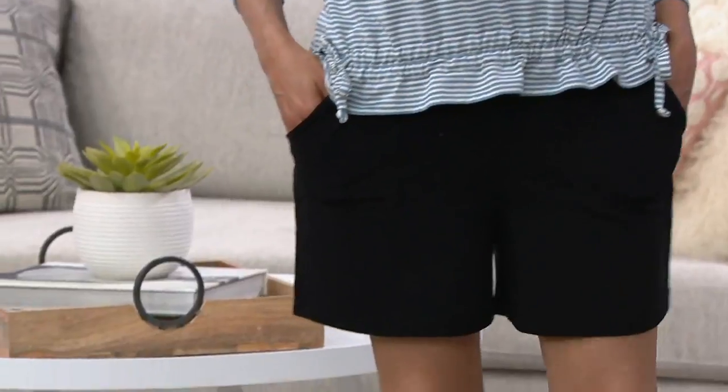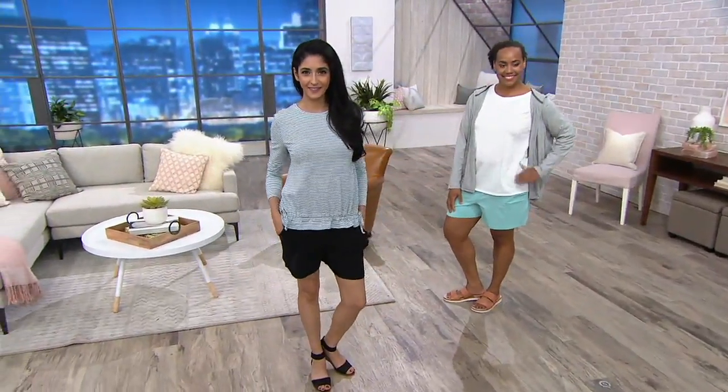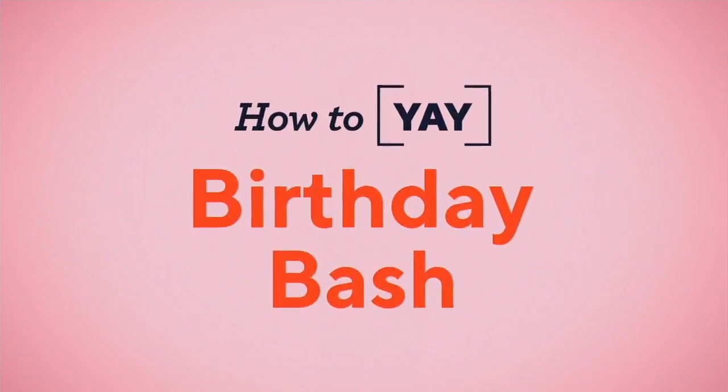And if you love that shirt that she has on, it is coming up next. That little striped shirt that Nina has on is coming up right now. In fact, I feel like I need to stock up on these shirts. This is the cozy knit hooded cardigan.